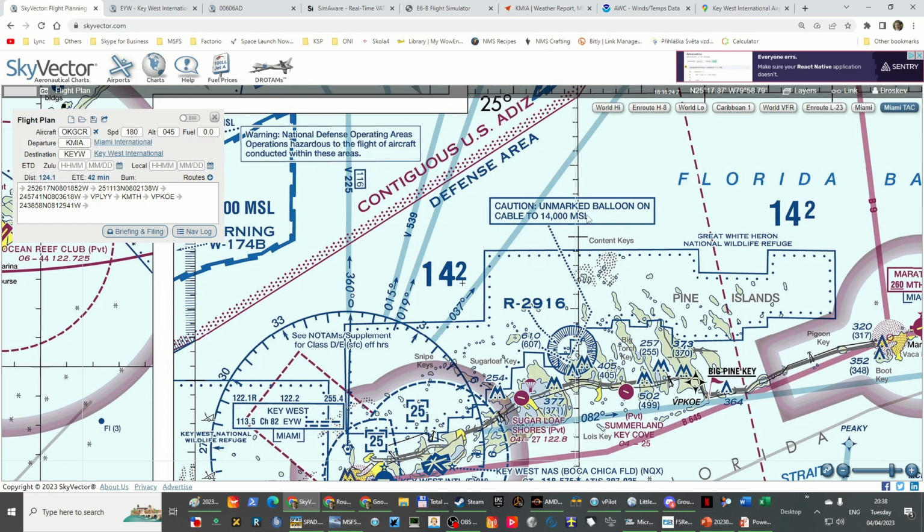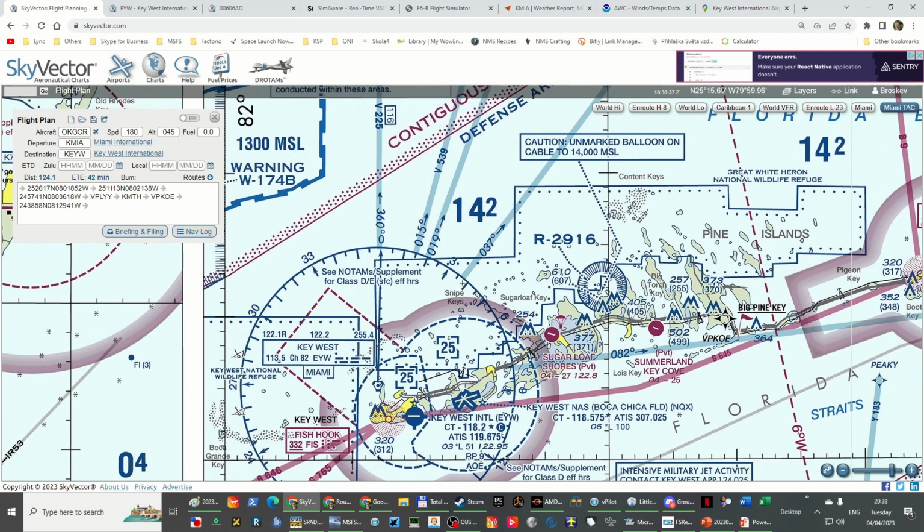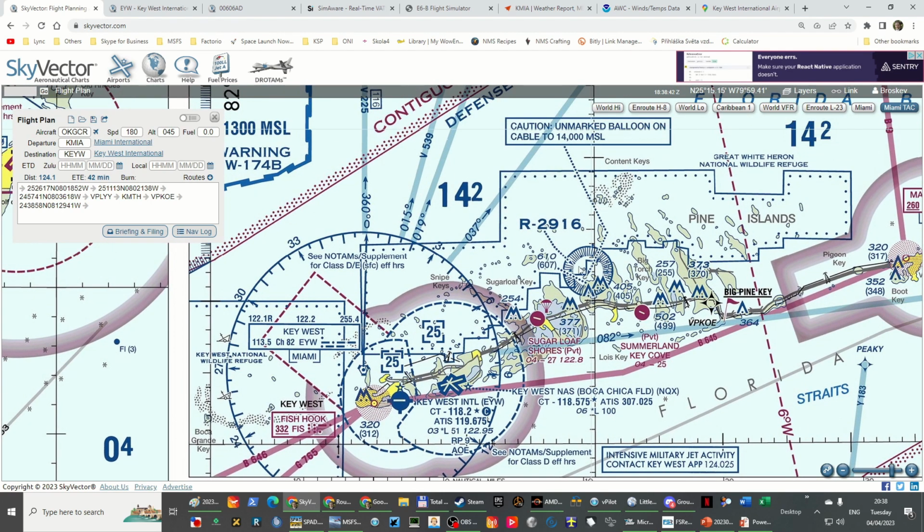So it's unmarked. The cable, you won't be able to see that definitely. So let's not fly there, and rather fly on the south side of these islands. Unless you want to take a souvenir with you, some balloon, or maybe snap off your wing when you hit that cable.